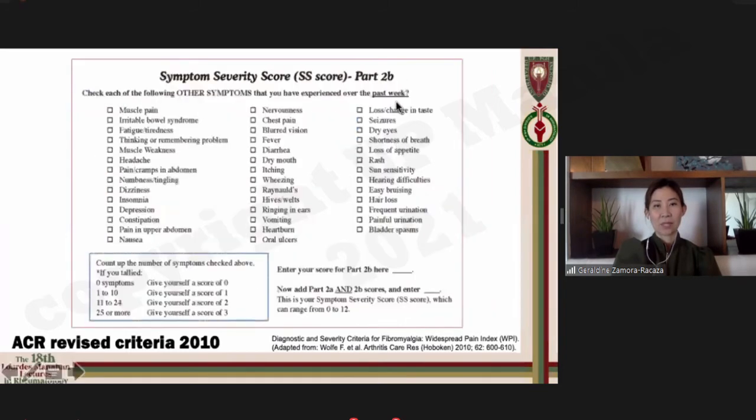And then this is part 2B, wherein it's also a checklist of other symptoms experienced over the past week. So there are a lot of seemingly non-associated and very widespread somatic symptoms. For example, wheezing, there's also loss of taste, painful urination, hives, and many others. So this would be the scoring system.